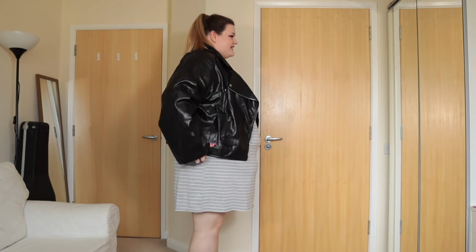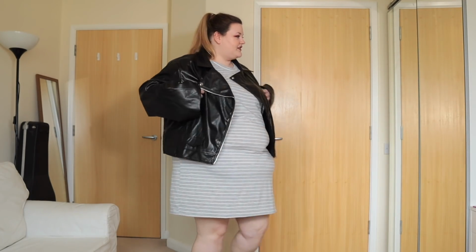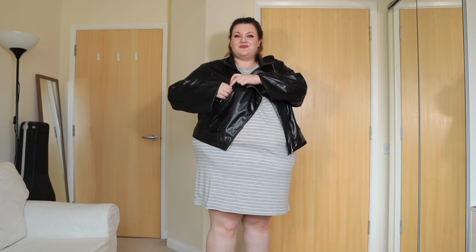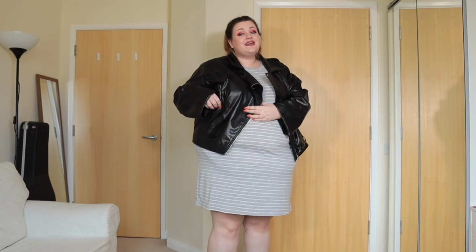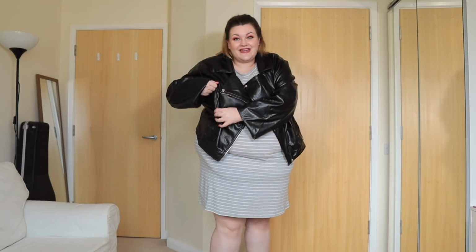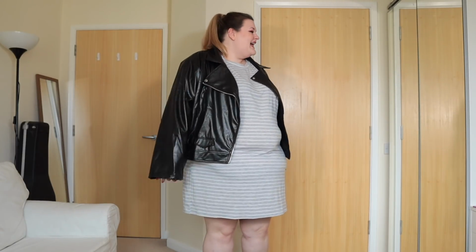Like, pockets are not for design, in my opinion, they're for putting things in. Though there is one here. Oh no, that's fake too. See, that could have really easily been a real pocket. And then I could have put maybe my phone in it. Like, that would be handy.